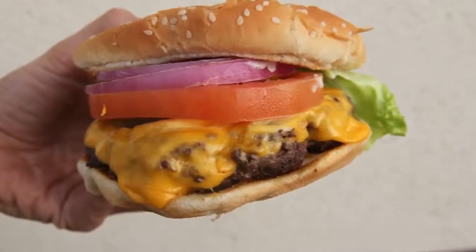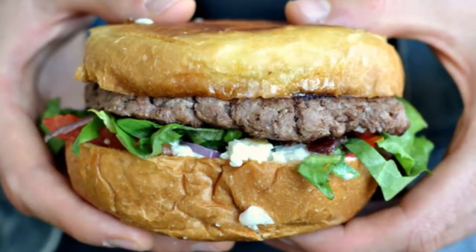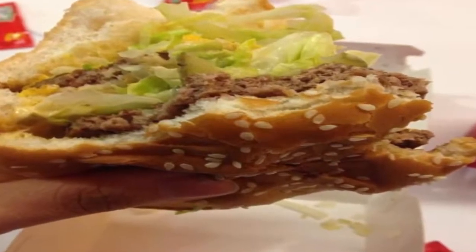If you eat your burger upside down, though, with the bottom bun on the top, the top bun will be the one that absorbs all the juice. It'll give it more structure and it'll hold together better.